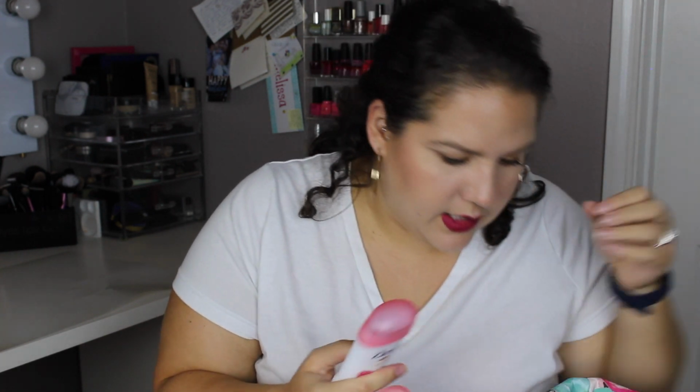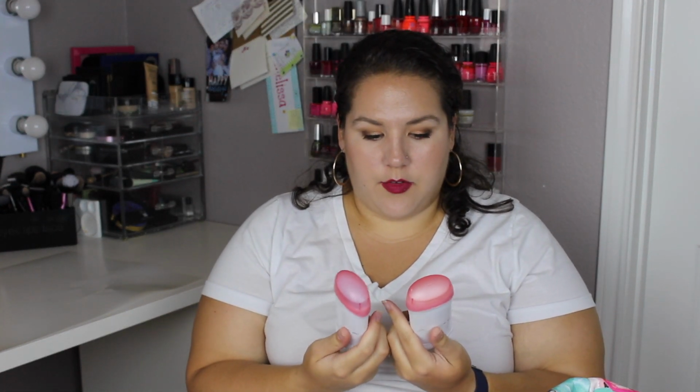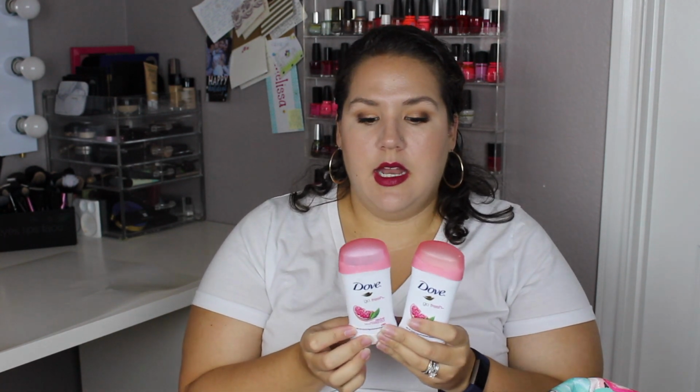Then I do have a few deodorants here. Let's see, do I just have 2? Yeah, just 2. The Dove Go Fresh, the Revive Pomegranate and Lemon Verbena scent. I actually feel like Dove is starting to get rid of this. I don't know if they're reformulating or what, because it's been on sale super cheap everywhere that I've seen. So I did pick up the Dove Original Clean, which was typically my favorite. It's no longer my favorite. I don't feel like it holds me over. It just doesn't control body odor and stuff.